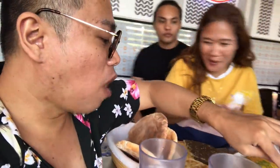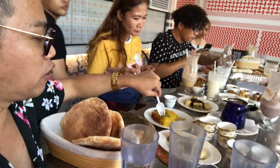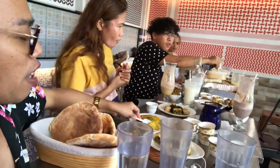Ihapon! And also, the shrimp is so good. This one, guys, is so delicious. This is a dessert.